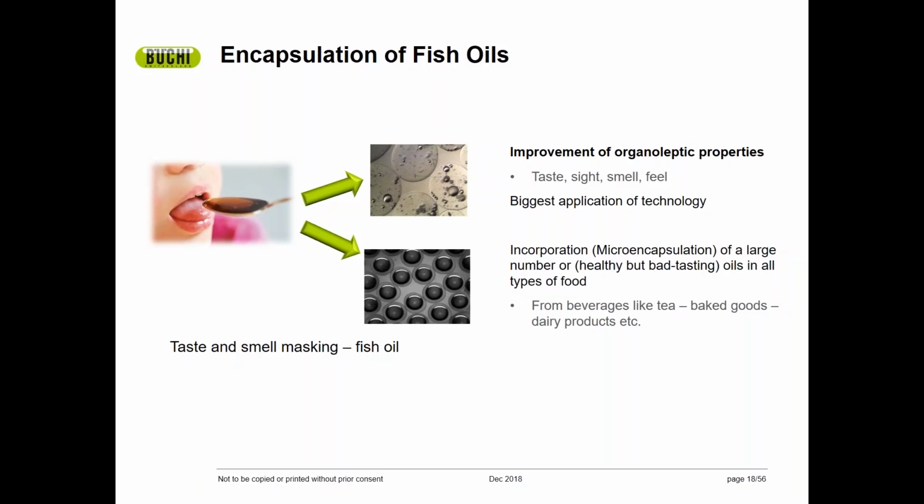So it's quite common. You'll see that now very much in the sport industry, particularly for things like creatine, which are known to break down within liquids within 30 minutes. But the main application though would be taste and smell, particularly fish oils, that you want to add to foods for their health benefits, but they can go rancid, they can react, etc. And you even see things like tea as well. It's another one where you want to add components like flavonoids, etc. But of course they can react.